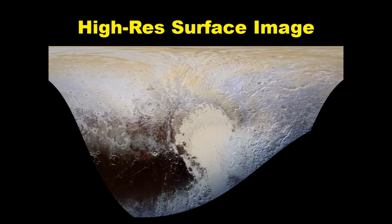So this is actually a really new image. I think it came out either Monday or Friday. And this is part of the surface, and this is the highest res image that they have. It doesn't look quite as good here as it does if you pull it up on your monitor. But you can see Sputnik Planum, and the difference between how bright that is and how dark this is, and then the northern hemisphere here.